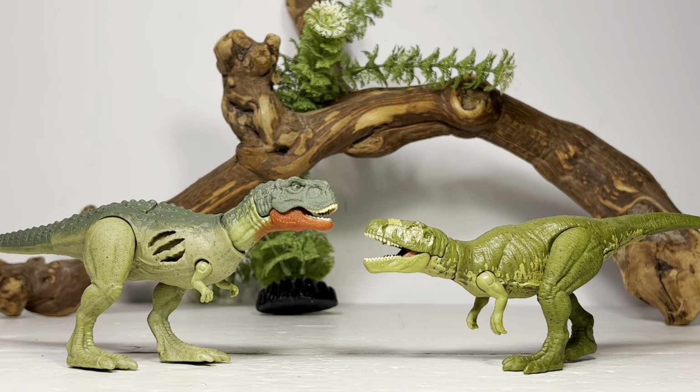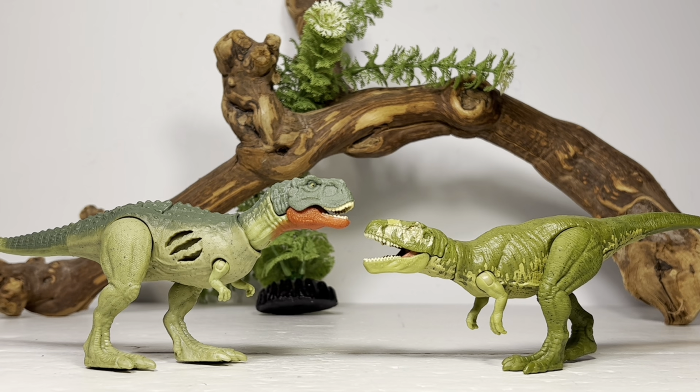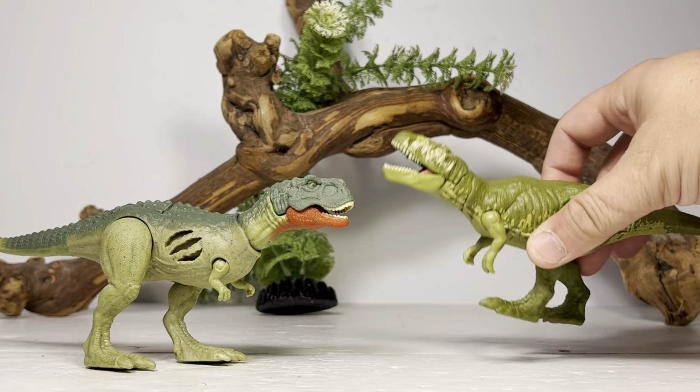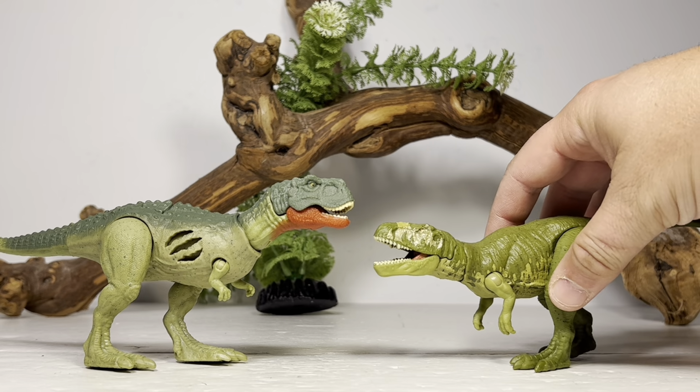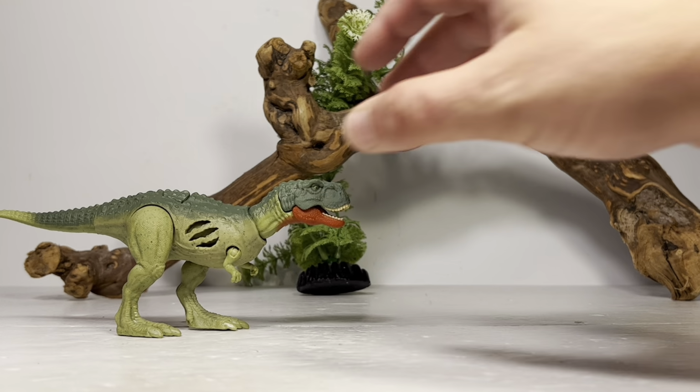Thankfully, at the time of this review last week, this figure actually did start showing up in the U.S. Hopefully a large quantity makes it so everyone can get their hands on it, because these retailer exclusives seriously drive me freaking crazy. I'm glad we're not in the situation we were a couple years ago, like it was with the Gasosaurus. And let's do a couple mid-sized dinosaurs.